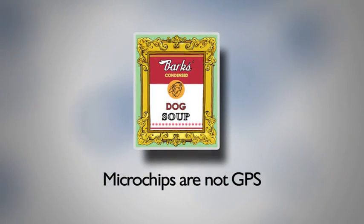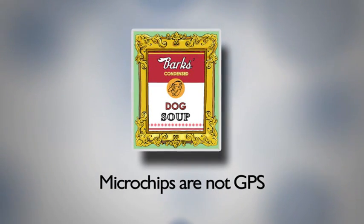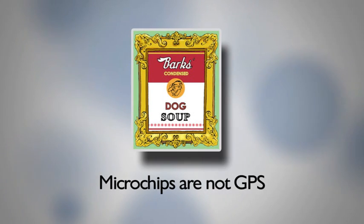And remember that microchips are not a GPS tracking system. It works more like a barcode on a can of soup at the grocery store. It stores your pet's address so humans can help them get home.